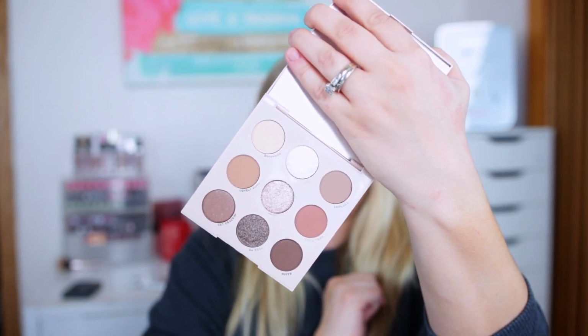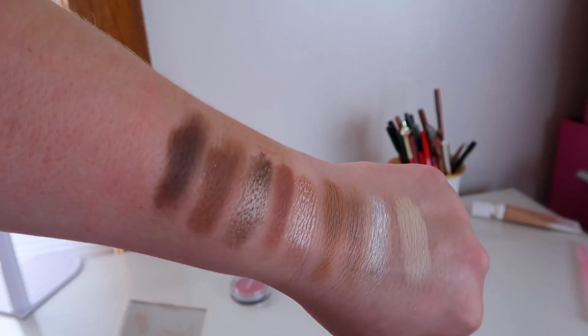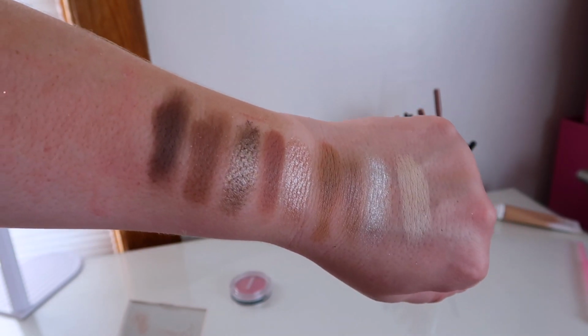This seems like a really nice everyday palette for me, and I don't think it has any of the glitters, so you should be good if you're not into those pressed glitters. These are just like very high metallic shades. So I will go ahead and swatch the Going Coconuts palette for you guys next.